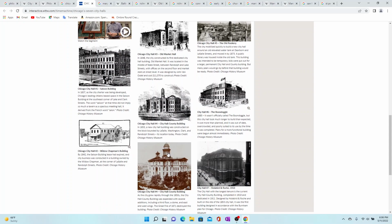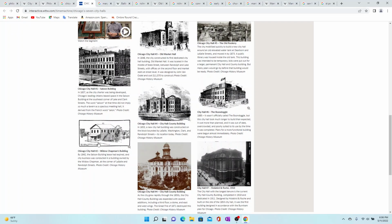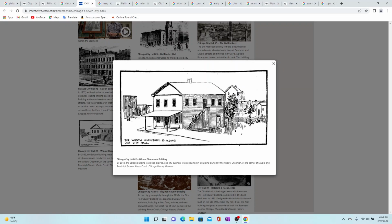Chicago has had 7 previous city halls. So, number 1, a saloon building, something you'd expect from the 1800s, sort of brick style building. 1837. And then, for some reason, they downgrade to a wooden, sort of just shack looking building in 1842.